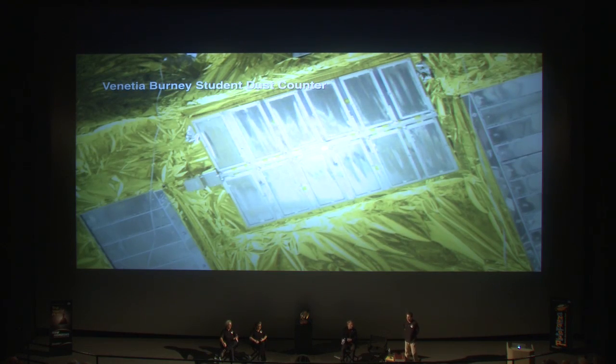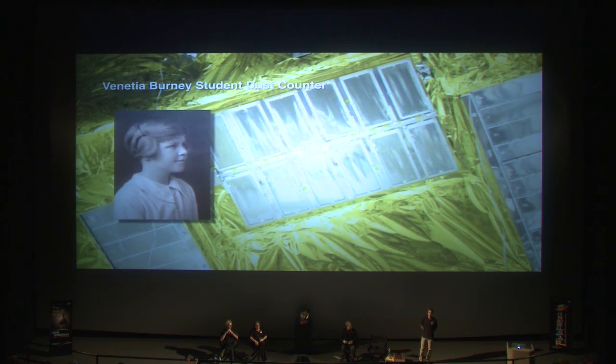Now, why is it called Venetia Burney Student Dust Counter? I've been calling it SDC, but it's actually VBSDC. And that's another way that some young guns were able to be involved in Pluto. Venetia Burney actually was 11 years old when she named Pluto after a god of the Roman underworld. So that's a neat fact.